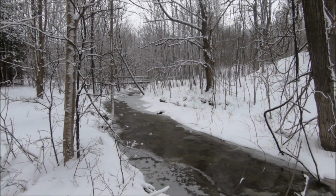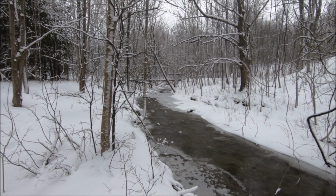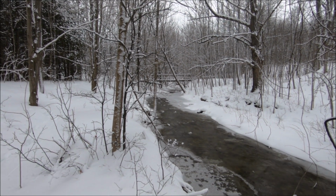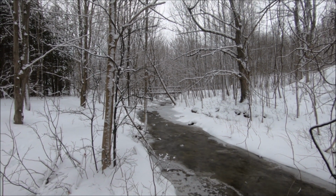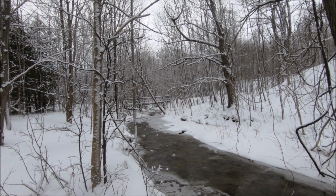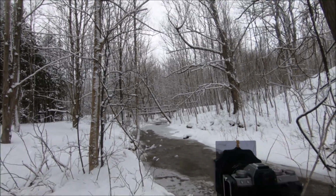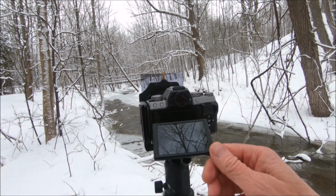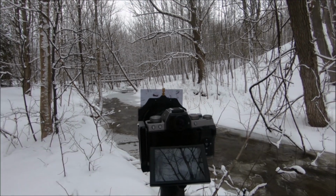A beautiful little country stream. A bridge in the distance. The bridge is part of the Bruce Trail. We are just that much off trail right now. We just walked downstream a couple of 100 yards. Absolutely gorgeous. A lot of chaos going on with the white snow everywhere. However, a beautiful little spot. Again, we're on the tripod, and again, my Fujifilm XT100. Loving this little tilt screen. Don't have to get my head right down to the ground to see everything.